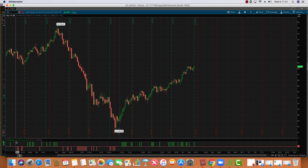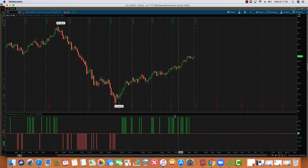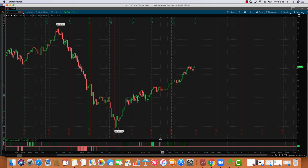This indicator down here is called a breakout indicator. I have to get that to you. But basically it's saying, at the end of each day, this is a daily chart, we've been closing higher highs. There are some periods where there's sideways activity, and in those periods you don't get a high. So how this is useful is that it's a momentum indicator, meaning it's telling us what direction the market is moving in.